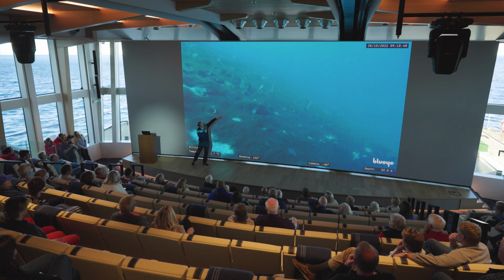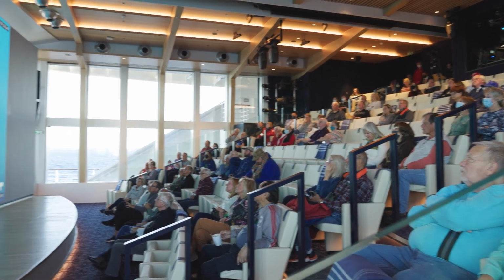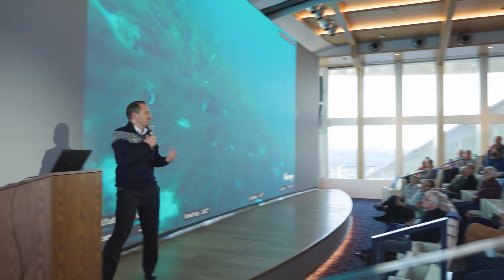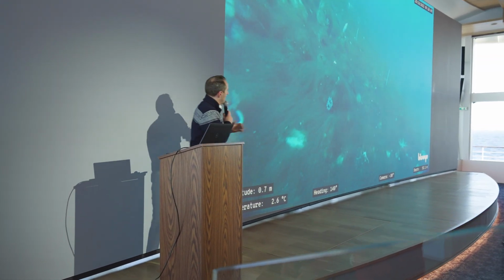Up there, we've got a soft coral. That's the kind of bushy, sticky up bit. And then the thin whips are Gorgonian sea pens. Let's let that play a little more. So here we are flying over.